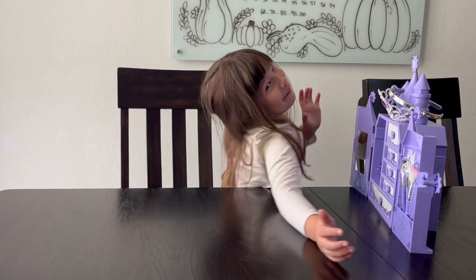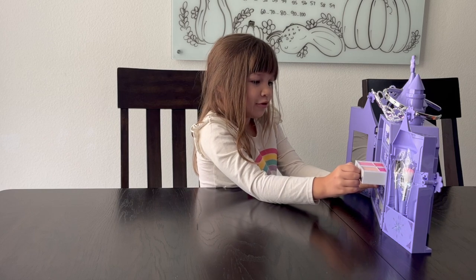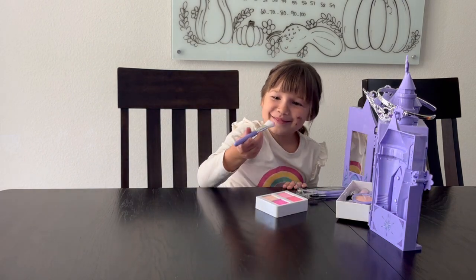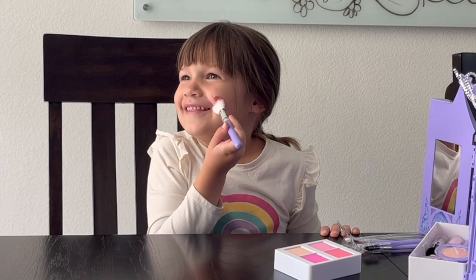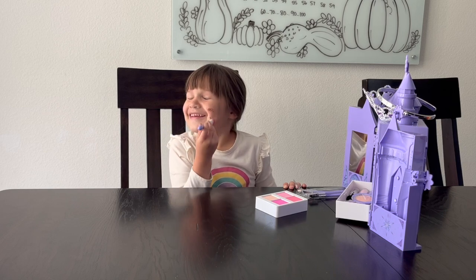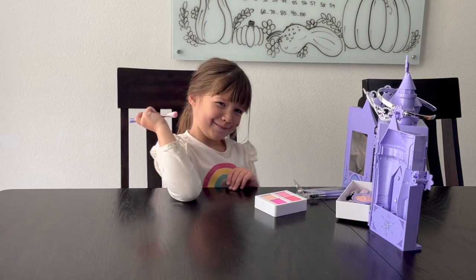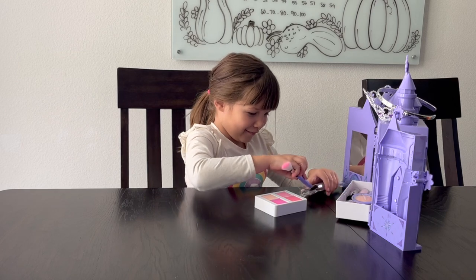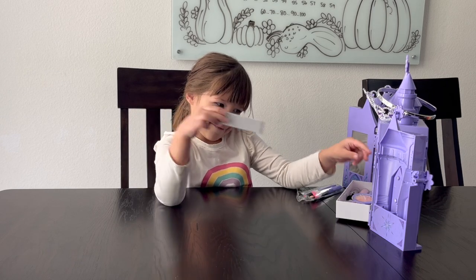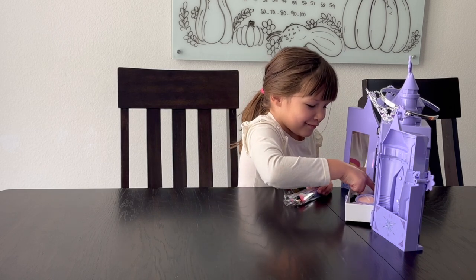Time to put makeup on myself. Which one is the blush one? That's the blush. For our cheeks? Mm-hmm. Yeah. I'm so excited. Does that feel nice? Mm-hmm. They're cute. Yeah. I love this because it's the easiest one. I love you. Now I know which one. It's that one.